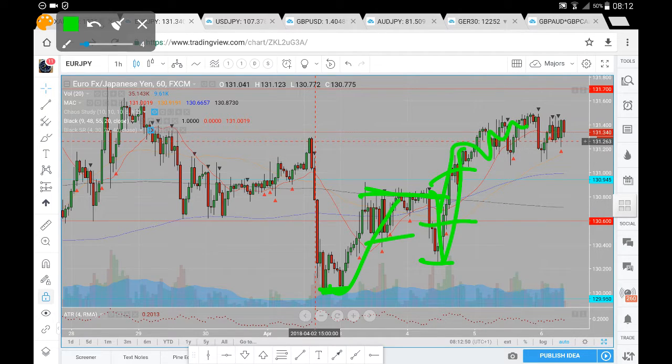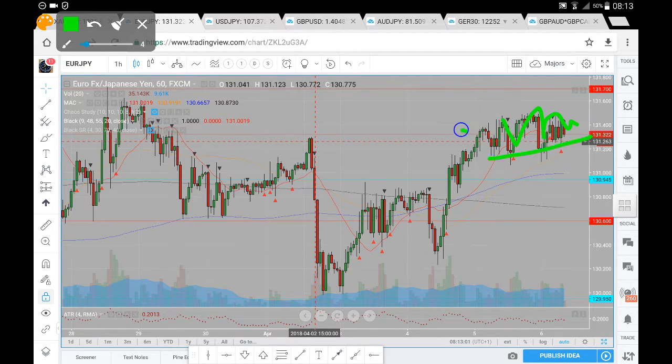This move to the upside has petered out. The strength seemed to have waned, as we can see here. We've gone into a bit of a slow move progression here to the upside. There are these bearish candles punctuating the move, suggesting that the bulls don't have complete control of the market, and bears are somewhat weakening the strength of this move to the upside. So even though there is progression to the upside, it does appear pretty slow. So there's a possibility of seeing a retracement here on the Euro Yen.